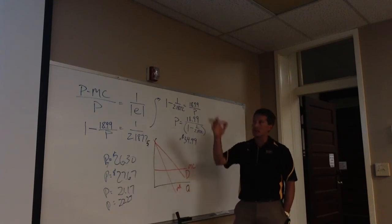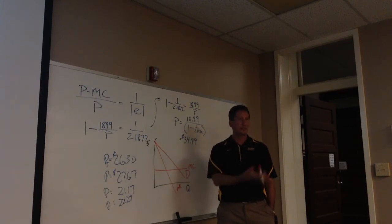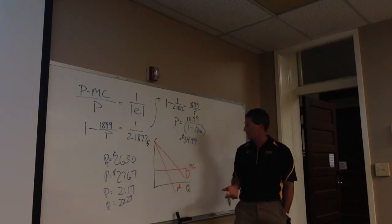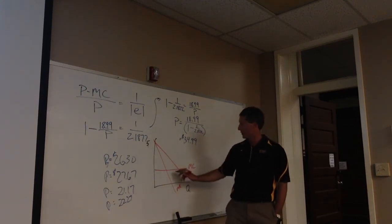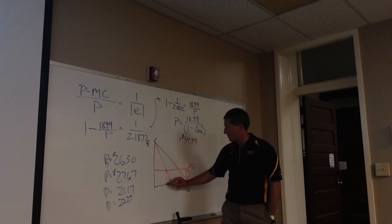If it's a hotel, we might have cleaning of the hotel and other things going on that are a little more attributable to an extra person staying in a room. So the optimal quantity is right here.